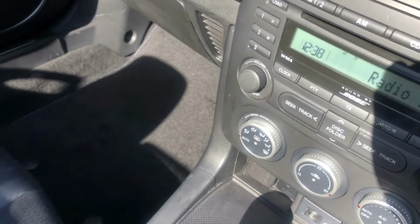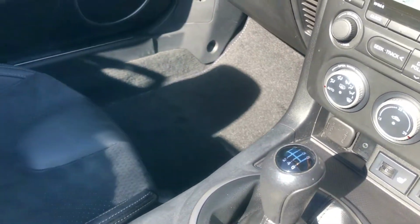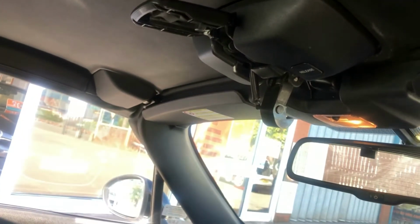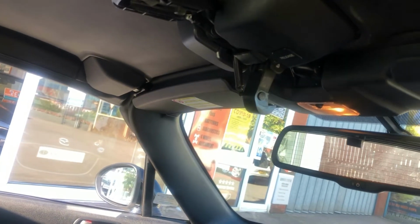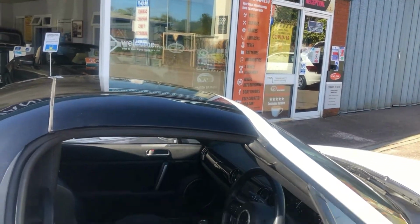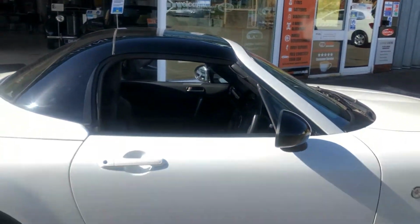Very easy to operate the hood, 2 buttons there, very nifty how it all works. Very quick and easy. The bleep just indicates the operation. 1 click there. And there we have it with the hood up.